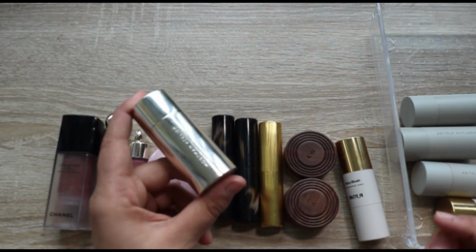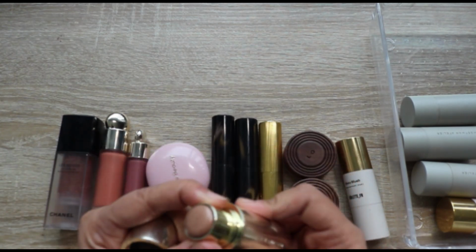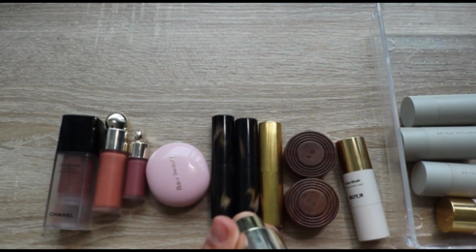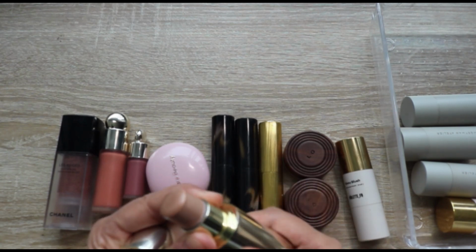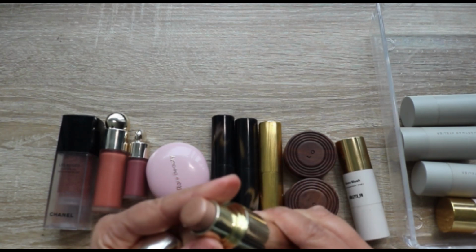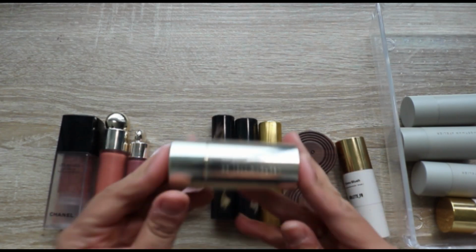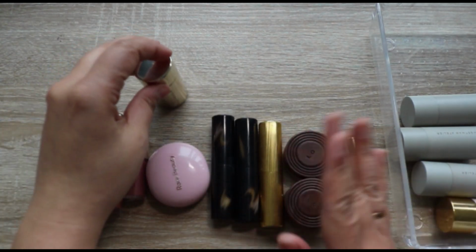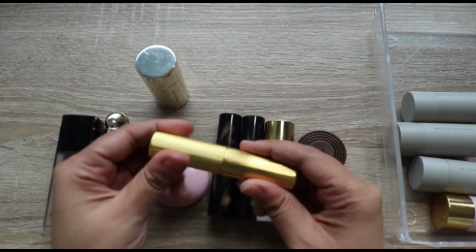Now this is a highlighter. It's currently available. It used to be limited edition. This highlighter is in Parla. What is this? Little highlight stick in Parla. Parla means pearl in, I believe, Swedish. And I've tried to love this. I'm not a stick highlighter person. The packaging is beautiful. I have something similar by Victoria Beckham Beauty.